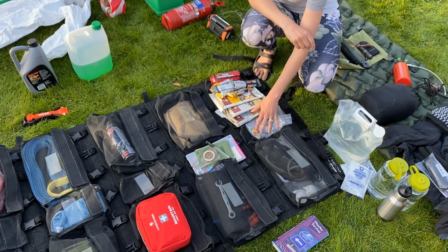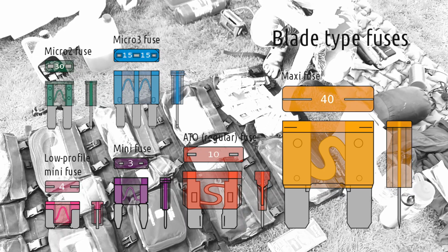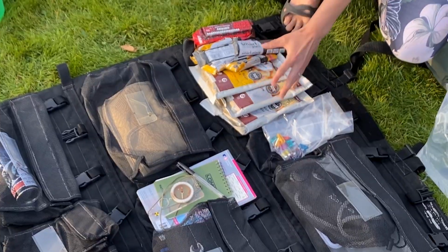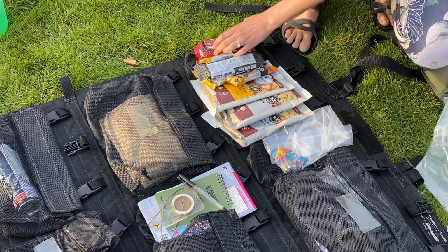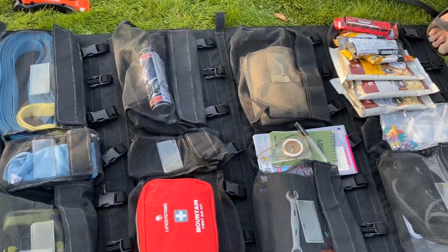Over here we have extra fuses. You never know when something electronic will go awry in the car, so I have that. Food and protein, nutritional bars, things like that. Always handy to have.